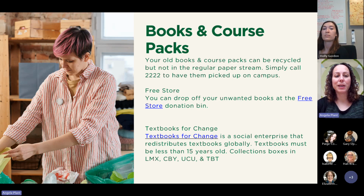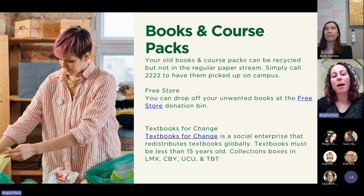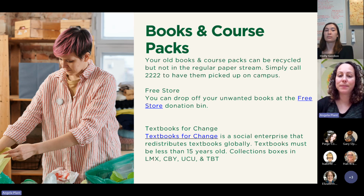Also, books and course packs. This is one we create a lot of, obviously, and people tend to put these items in the paper recycling, which is not where they go at the university or the city of Ottawa because of their binding. The facility doesn't accept them, and so we have a special program to make sure they get recycled. We also, any sort of books can be brought to the free store, really anything. And then we have textbooks for change boxes on campus in 4 buildings where you can donate textbooks that are less than 15 years old. So those are options for recycling books and course packs.